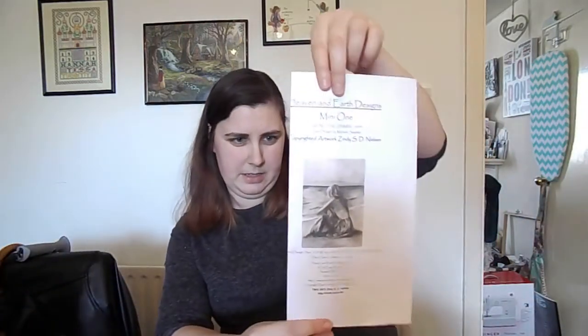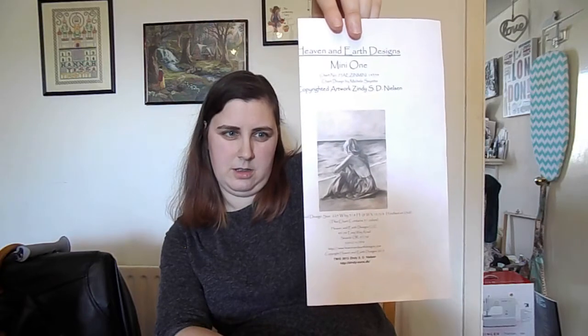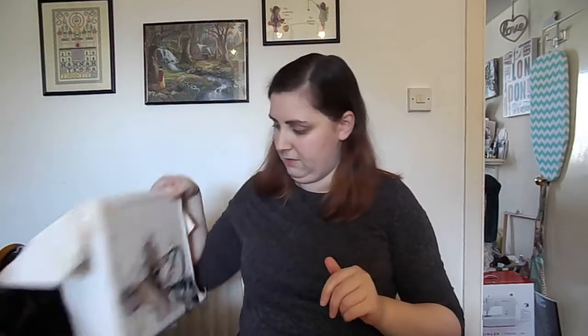And the last one is my Heaven and Earth Designs, which is called One Mini. It's a mini, and it's by Zindy Nielsen. And I picked her because I loved the Girl on the Beach. I love the Girl on the Beach, and this, I'll take it out of the frame actually so you can see all of it. I've got a lot of park thread, so it looks messy, but I know where I am.